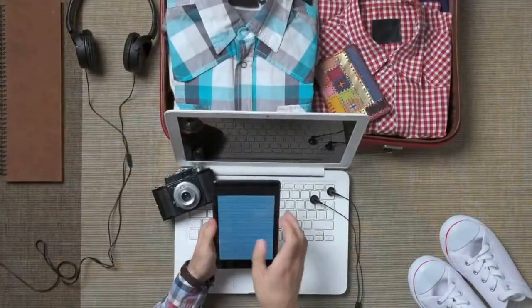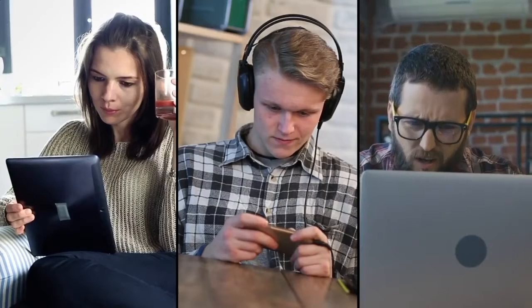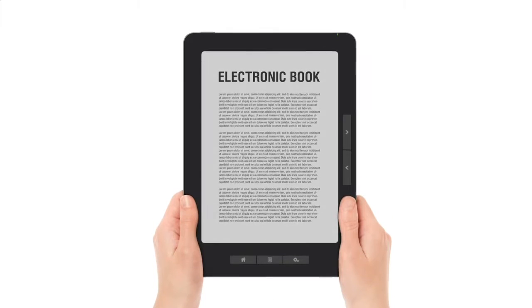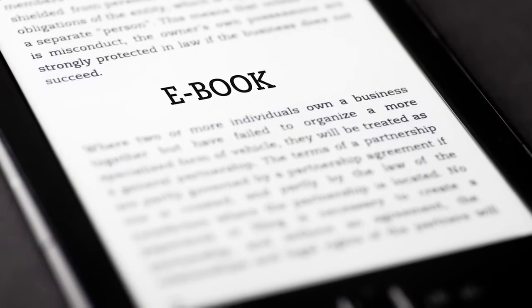narratives. But as technology has invaded modern households, reading has been transformed by laptops, smartphones, tablets, and especially e-readers. In 1997, leading innovator E-Ink developed a revolutionary electronic paper display technology which allowed a digital display screen to reflect light like ordinary paper without a backlight.